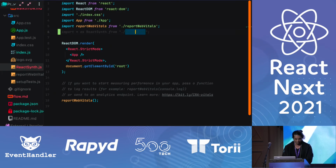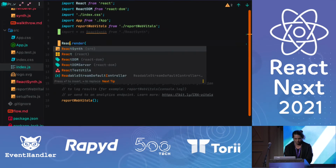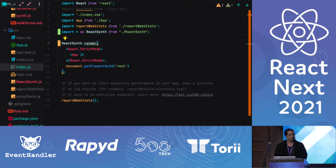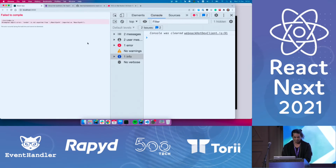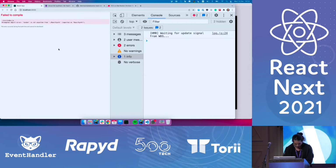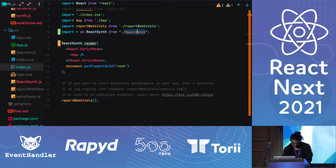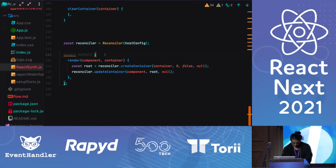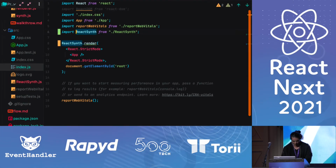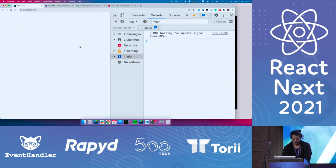And now I can come back here, and instead of using React DOM, I can use React, I call it React Synth. So if I go back to the browser, hopefully, all right? Render is not exported from React Synth. It's just a matter of the default. Yes, you're right. I should do something like this now. Yep, cool. All right? Nothing.